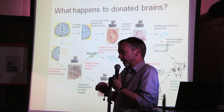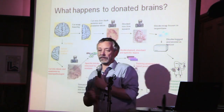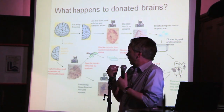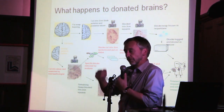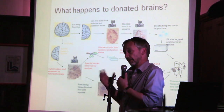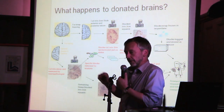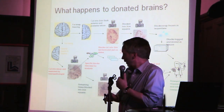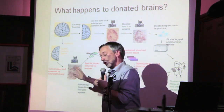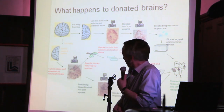If it's 48 hours, or in any case, half the brain goes into fixative. So this is formalin, which stops the brain tissue rotting, fixes it and makes it useful for structural studies. About 6 weeks after a brain has been fixed in formalin, it comes to me or one of my colleagues, there's 3 of us that do this. On a Friday morning, we go in and do a brain cut at Hammersmith Hospital. And I'm going to show you that process in a minute on one of the videos that we made with the Wellcome Trust last year.